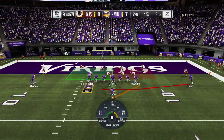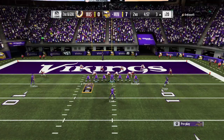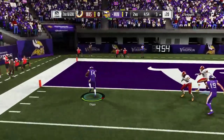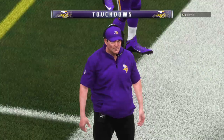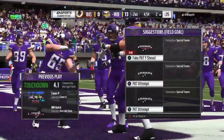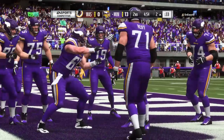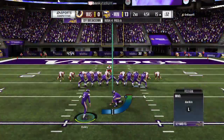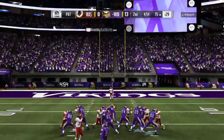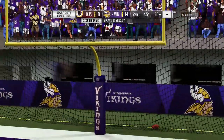On 2nd and goal, Cook waiting in the backfield all alone. Oh, how about this call down near the goal line? And he'll get in. Touchdown, Minnesota. Stefon Diggs, a 3-yard touchdown run. And the Vikings find a way to stretch their lead. Bailey now for the extra point. Bailey got the extra point, and that'll make the score 14-0.